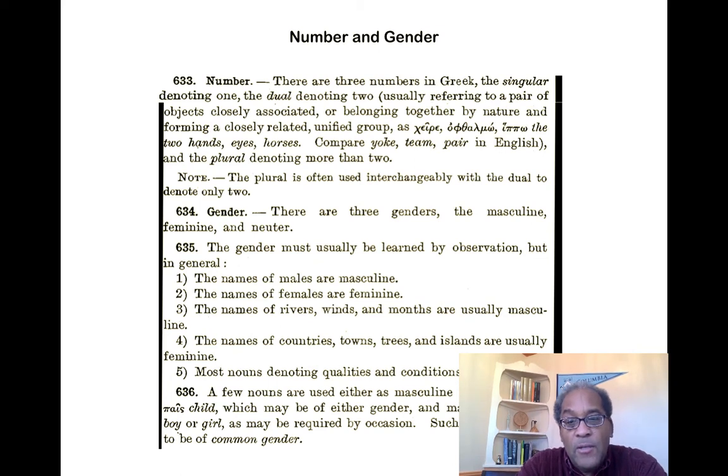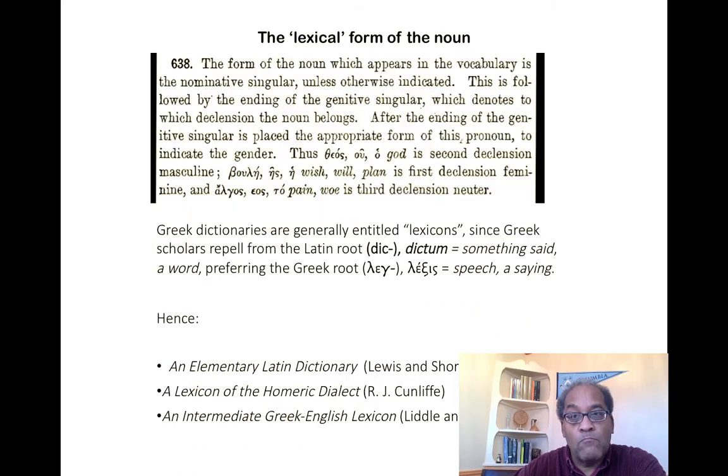And there are a few nouns which are either masculine or feminine, as in pais, the word for child, which may be of either gender and may mean either a boy or a girl, as may be required by the occasion. Such words are said to be of common gender. Okay, so we have our three genders, masculine, feminine, neuter, and we have our three numbers, singular, dual, and plural.